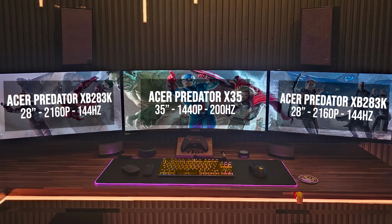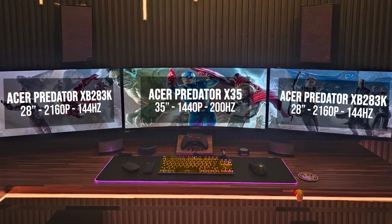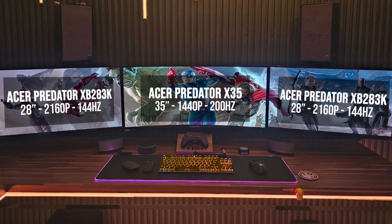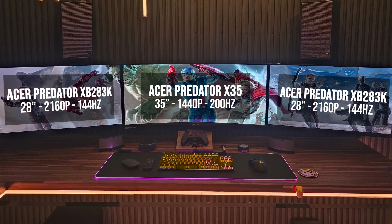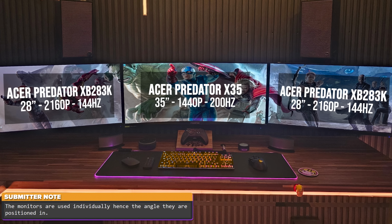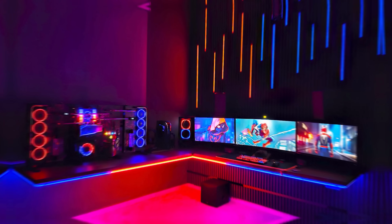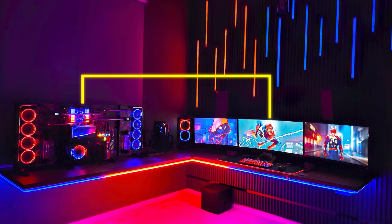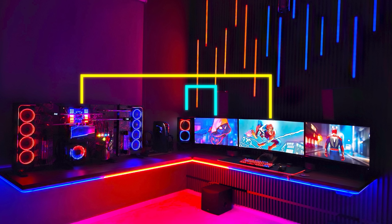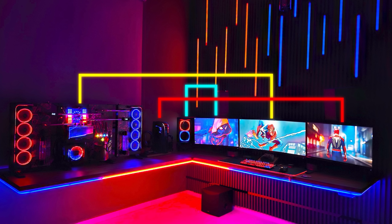Rami is rocking a triple Acer Predator monitor setup with an ultrawide in the middle, sandwiched between 2 28-inch 4K displays. The positioning might feel a bit awkward, but the reason behind it is that each monitor is used independently. They're not connected to the same system. You see, the main ultrawide is powered by the custom beast on the left side. The left monitor is connected to his less powerful secondary PC, and the right monitor to the PS5 located between the two PCs.